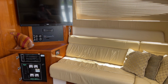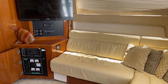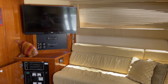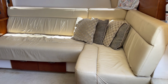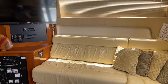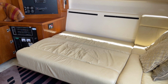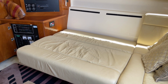But coming on over here to sit at the dining table area and looking at this settee over here that makes into a couch, you have a great view of the TV from over here, or even that seat on the couch over there. But let me show you this settee making out into a bed. And with about 10 seconds of prep time, she makes out into a bed. Let me tell you, those cushions, they're really cushy, really nice and comfortable.